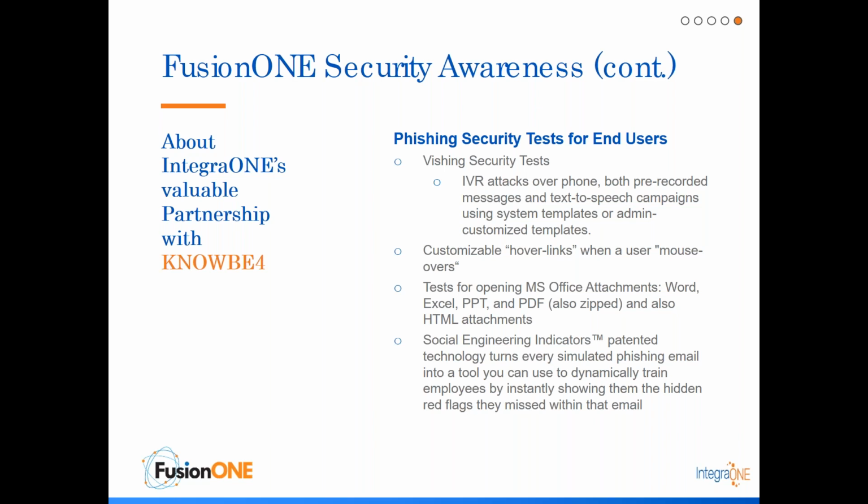Customizable hover over links. So when you have these emails get sent out, one of the tricks of the trade of finding if a bad link is embedded into an email is hovering over it and seeing if it says yahoo.ir or yahoo.org or whatever the case may be. So with this, we're going to train users, and we can even put in there when they hover over it, don't click on this link, and we'll see if they still click on it.